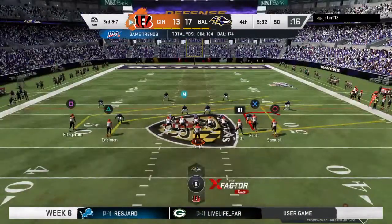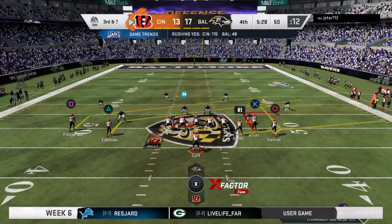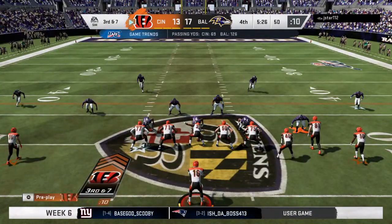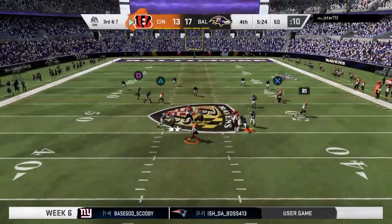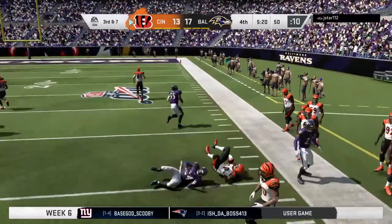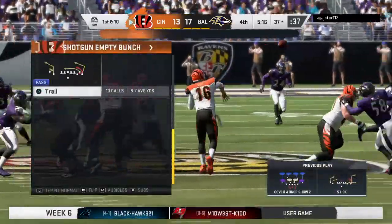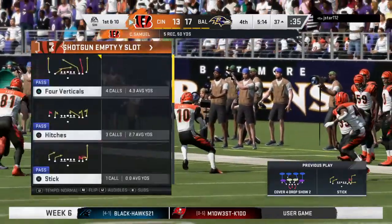The Bengals on third down. They've converted just 2 for 6 thus far. This is 3rd and 7. From the 50, it's gone. Got his target, Samuel. And he is tackled inside the 40, not quite to the 35. 12 yards that time and a Cincinnati first down.